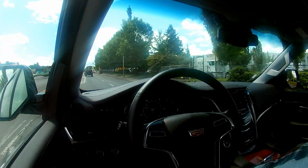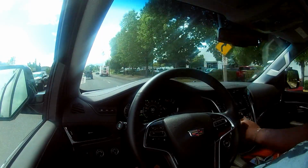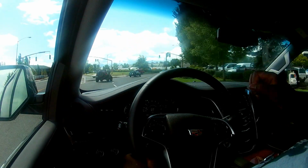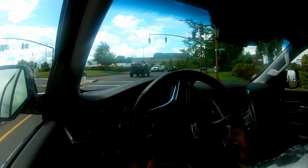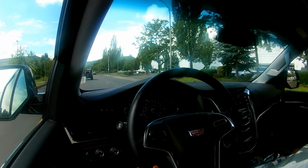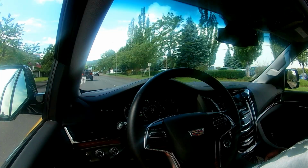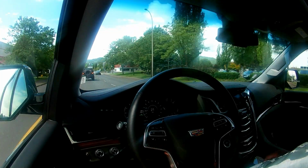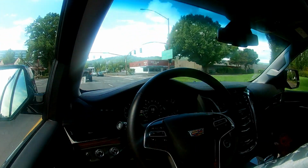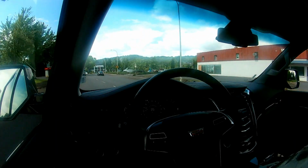The ride is excellent. For having big 22-inch wheels, you barely feel anything. So I'm going to put it in tour mode now, and that is the best setting to drive in the city, in my opinion, because no matter what city you're in, you're probably going to be going over quite a few bumps, and sport mode does firm things up a bit. In tour mode, this thing rides like a cloud. It just floats over everything, and it's just really great.